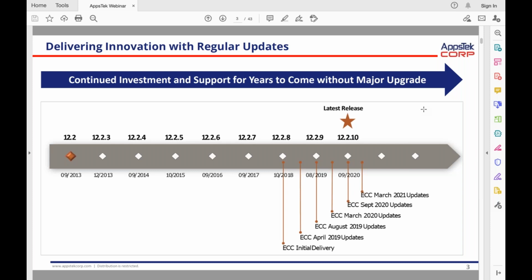Since 12.2.4 and higher, Oracle has been doing innovation with regular updates, with ECC, Enterprise Command Center, delivering more than 100 dashboards for the majority of the functional modules. And we're going to talk about that in more detail in the later slides as well.